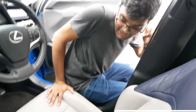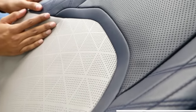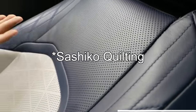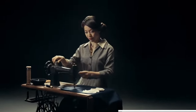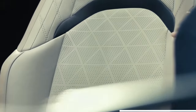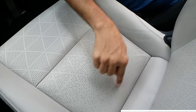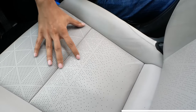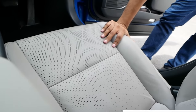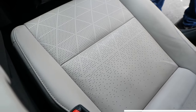This stitching up here is called what, sashiko something? Sashiko or sashimi. I will put the word for it here. But this is also some Japanese traditional stitching style, which they incorporated in mass production. Very, very unique. Even the ventilation holes, because the seat is ventilated. The way they puncture it, there's a unique pattern to it. I just noticed that it's perforated, but I didn't realize that it's perforated in such a weird pattern. Interesting stuff.